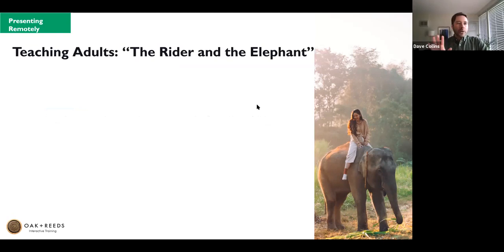So another thing when it comes to teaching adults is this idea of the rider and the elephant. This is a really interesting concept that I've been reading all about because I kind of love it. It's the idea that adult learners are not like teenagers. They're not going to learn an idea for the sake of learning it. They need to learn an idea and immediately apply it. They need to see that application just a few steps ahead. Otherwise, they're going to check out.